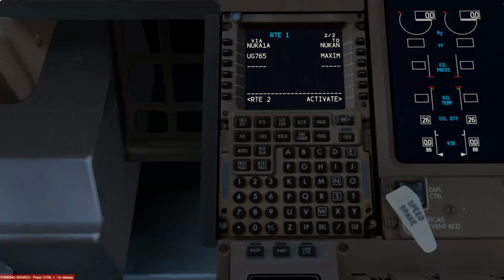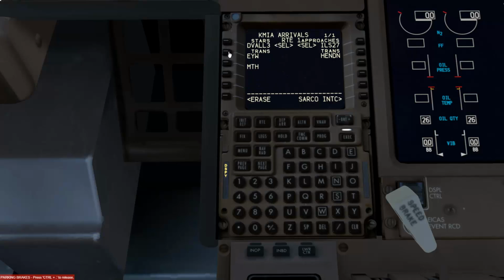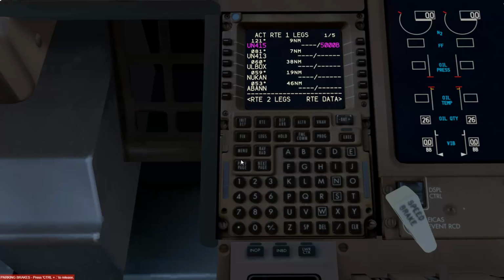And then you're looking for direct to Echo Yankee Whiskey, and then we're looking at a Davil Three arrival into Miami for runway 27 today. So activate that, execute departure, index arrivals, ILS 27, and it is the Davil Three. There we go, Davil Three, that transition in like so, execute that perfectly like so.